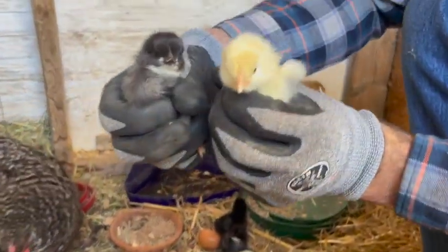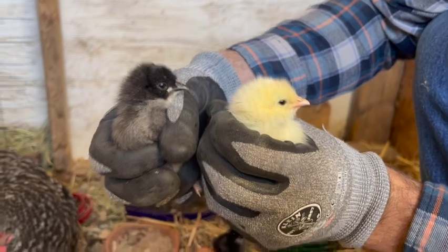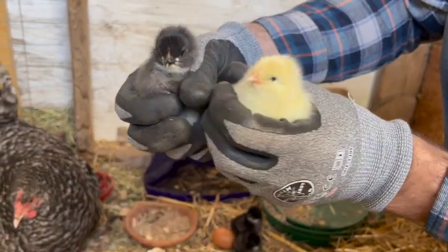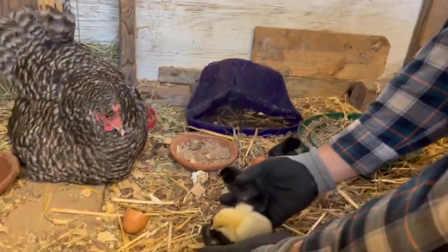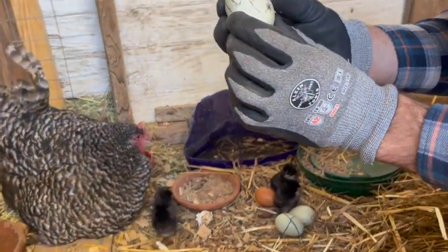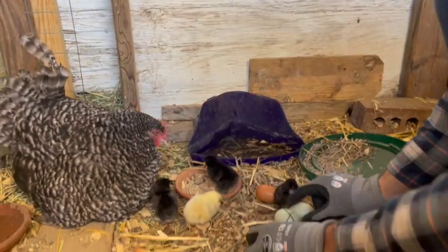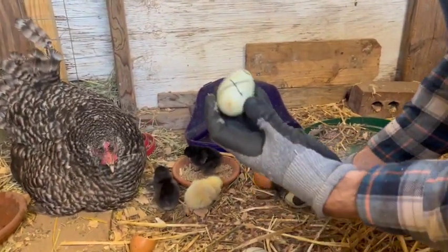Oh, they're so cute. Look at these little farm babies. What did they say they are naming them? I don't know. The boys had a really cute name for that little yellow one, but they are doing great. I think that might be all that we're getting.